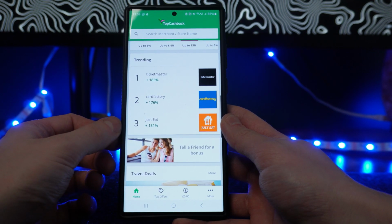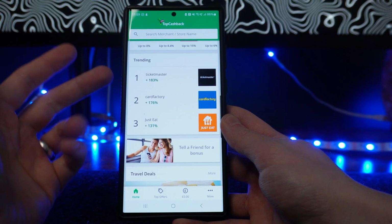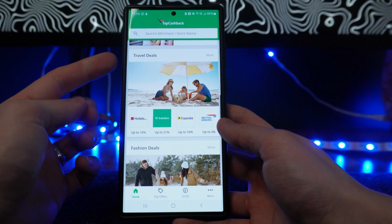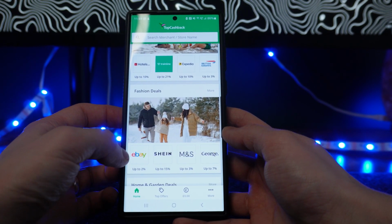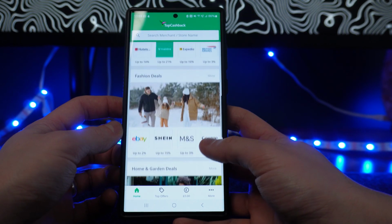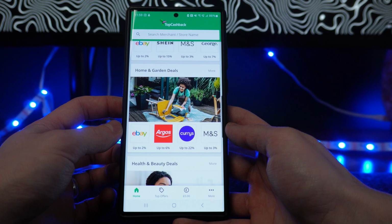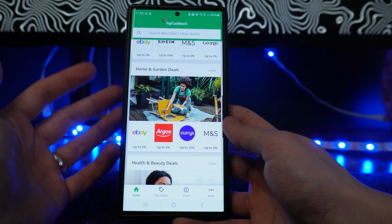So what you can do, you can use this on travel. You can use this on takeaways. You can use this on many different things. And what you can do is go ahead now and scroll down. You can now see travel deals. There is also fashion deals, so you've got places like eBay, Shein, M&S. There's many different places that you can use Top Cashback in order to earn a little bit of money back when you're buying things that you would usually buy in everyday life.